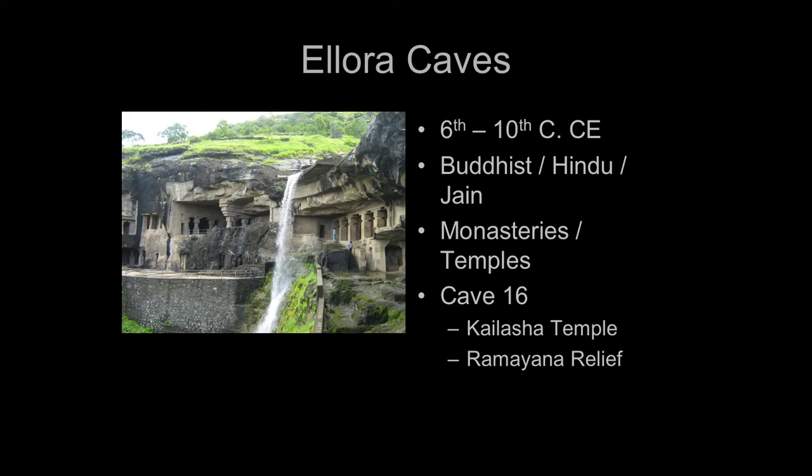So this is 6th to 10th century CE. And here we see all three of the major religions, Buddhist, Hindu, Jain. The Buddhist and the Jain will start to peter out, as unlike Ajanta, which is almost entirely Buddhist with a few little Hindu elements, these are going to be predominantly Hindu, with a few Buddhist and Jain temples built in as well. We are seeing the decline of Buddhism in India.